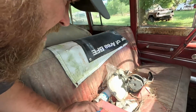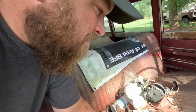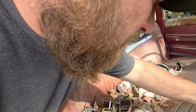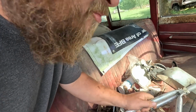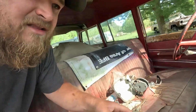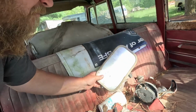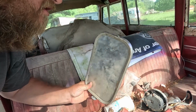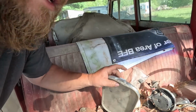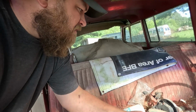Oh, let's see what we got going on. Got the Barbie cash register. Part of a mirror. I believe that is probably the passenger side mirror, because a lot of the driver's side mirror is still there. Actually, there's the glass for the driver's side mirror, and the tabs broke. That stinks. So that's why we don't have a driver's side mirror.